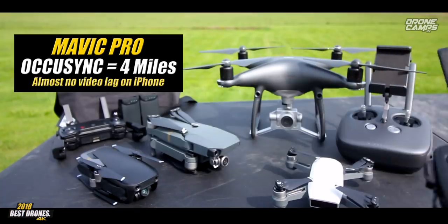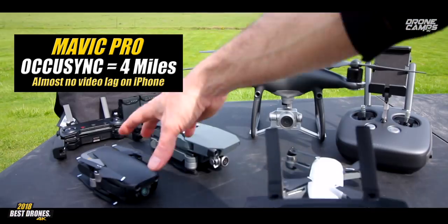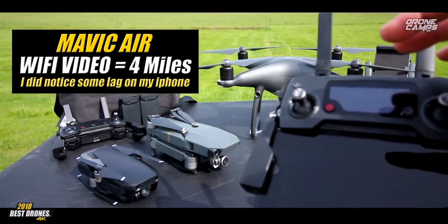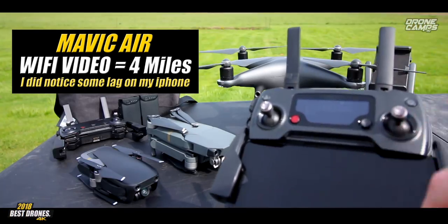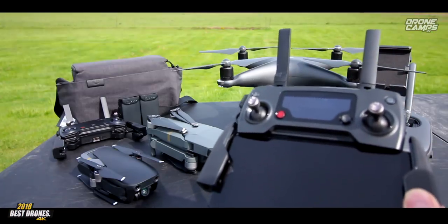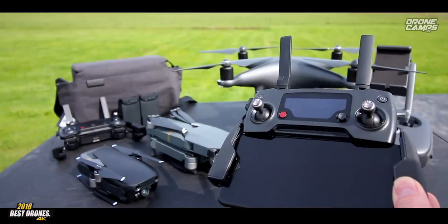the Mavic Pro. So the Mavic Pro is going to get you around 4 miles, but this one, they say, will get you 4 miles, but it's running on a Wi-Fi signal. So in my experience with Wi-Fi, you do have a lot more breakup and a lot more lag with some types of Wi-Fi signals back to your device versus something like DJI OcuSync. OcuSync, I've never had really any lag troubles with that on my particular Mavic Pro.